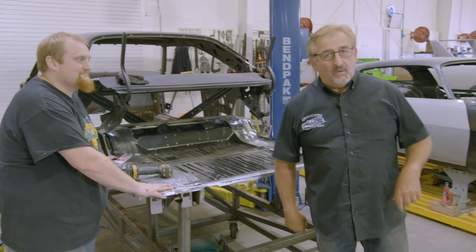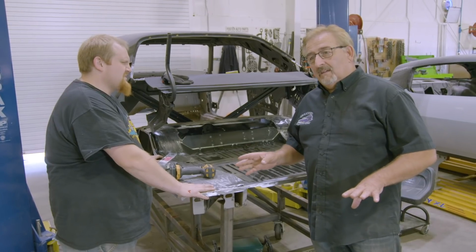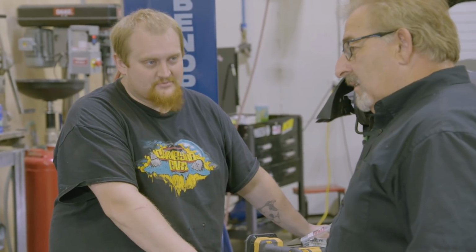3-speed manual. How many did they build in the 2-door hardtop? It came optional, what was it? I want to say 20,000 something. 70 Roadrunner, only 383s. 500 and some rolled off the assembly line with the 3-speed in it.